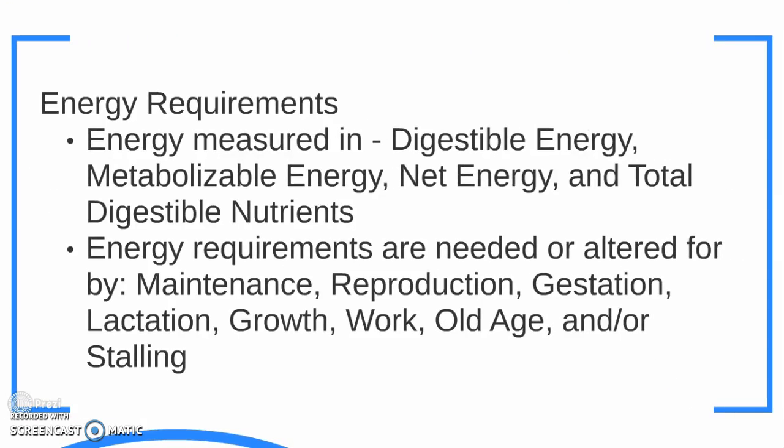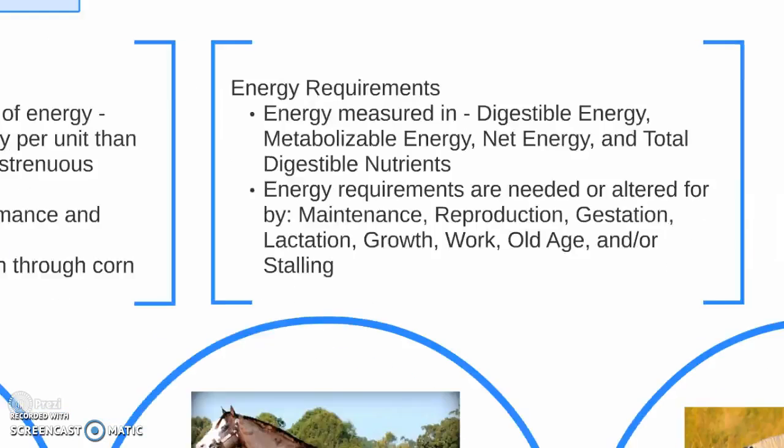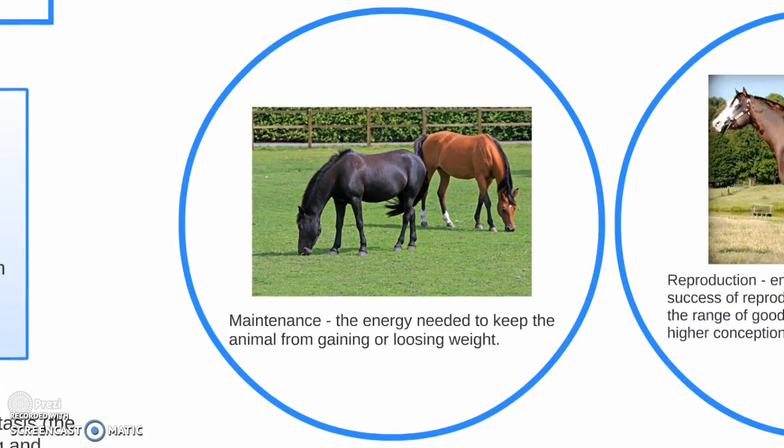Energy requirements. Energy is measured in digestible energy, metabolized energy, net energy, and total digestible nutrients. Energy requirements are needed or altered for by maintenance, reproduction, gestation, lactation, growth, work, old age, and/or stalling. So, maintenance is defined as the energy needed to keep the animal from gaining or losing weight. They're just maintaining a status quo.